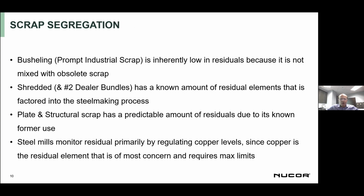Scrap segregation is important. We do that before the steel is charged into our furnace. So busheling or prompt industrial scrap is inherently low in residuals. Like I said, it's about 0.08 copper, and is not mixed with obsolete scrap. It's separated, and we charge it separate. Shredded or number 2 dealer bundles has a known amount of residual elements, and we factor that into the steel making process. Plate and structural has a predictable amount of residuals, higher than busheling, but lower than shredded, and we have a pretty good handle on it.